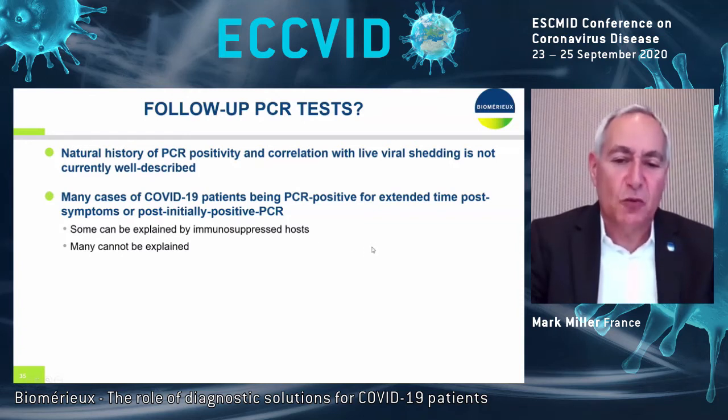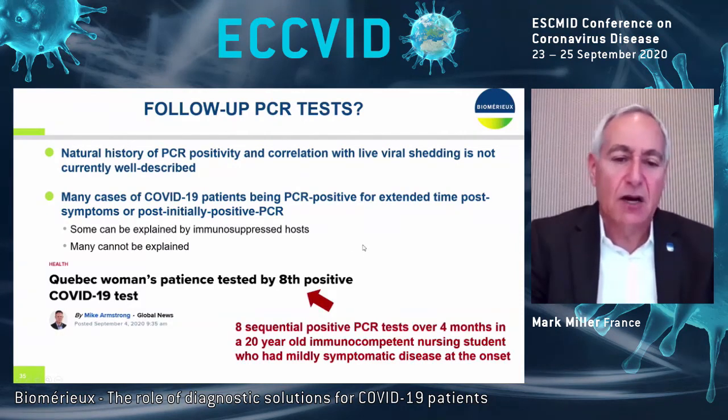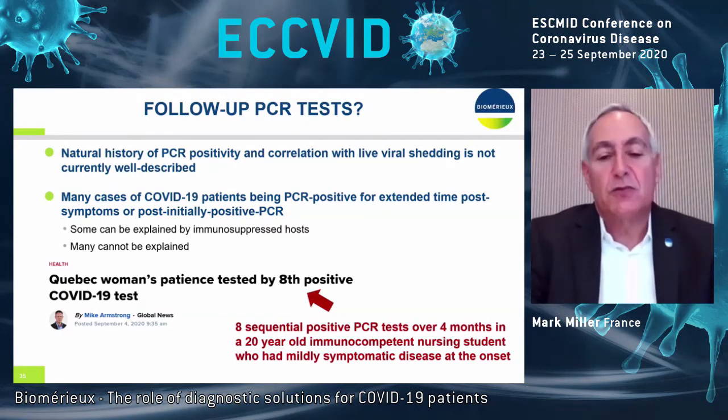I've chosen to show you one case from my native Canada where a woman who is a young nursing student got an original infection. She worked in a long-term care facility and was positive and symptomatic, and then all her symptoms disappeared. She felt fine afterwards, has had 8 sequential positive PCR tests over a span of 4 months in a young, healthy person, which is affecting her return to work, it's affecting her social situation, etc. And nobody knows what this means.